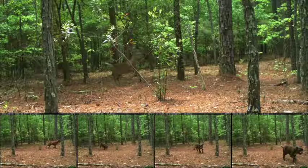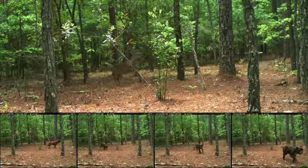Here's another one where you can see the dog. Here comes the deer running by, kind of this blur. And then a couple seconds later, there are these two dogs. These dogs look like they're playing around. The other dog looks like a real hunting dog.